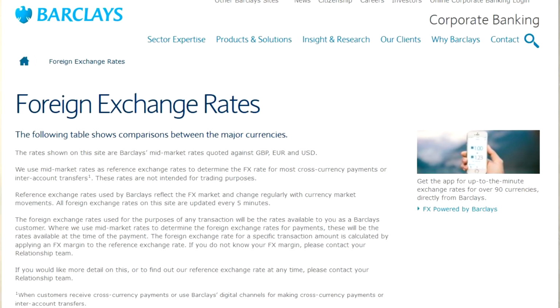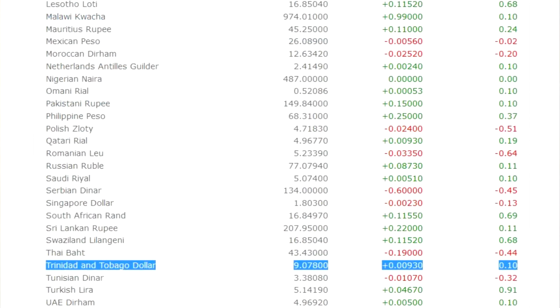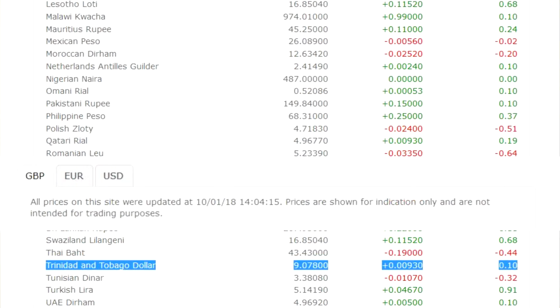As I'll show you here, I'm just picking one of the foreign banks right here. This is the exchange rate page for Barclays. As you see, they actually accept Trinidad and Tobago dollars. They'll do conversions from TT dollars to euros, pounds, or US dollars, and they list the exchange rate as of this day. Once again, it does take a little time, but I've had no issues doing this. I've done it a couple of times now.